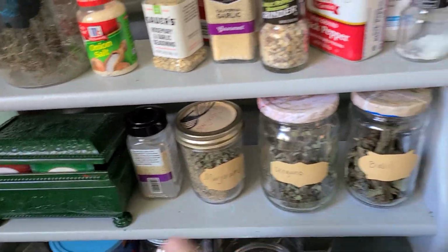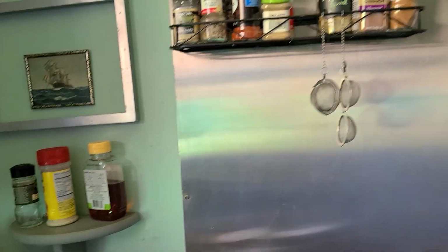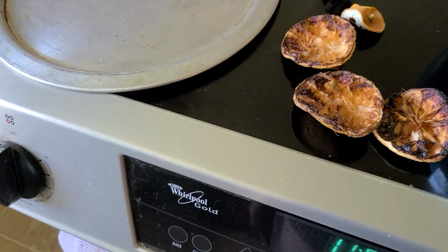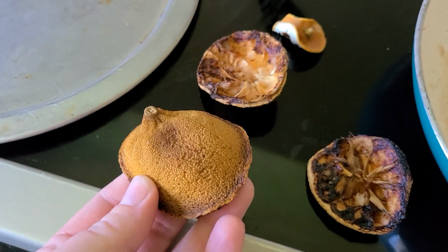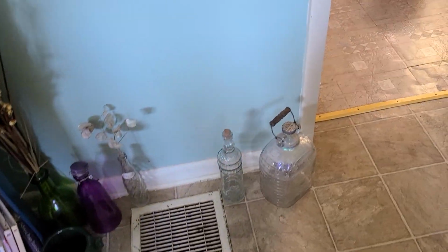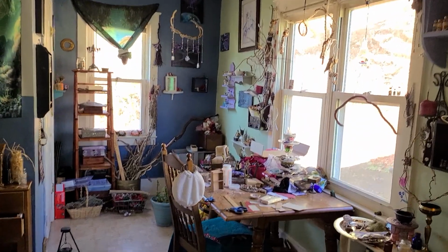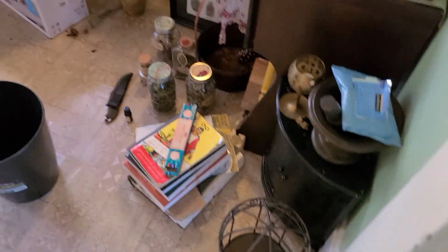I try to do everything as homegrown as possible. Obviously, that's not feasible in this day and age, but you will find any type of spice or herb or anything that you can think of. Strange little dried lemons just sitting here waiting for me to bottle them up. Groupings of bottles at every doorway. An entire room dedicated solely for witchcraft and all things like that.